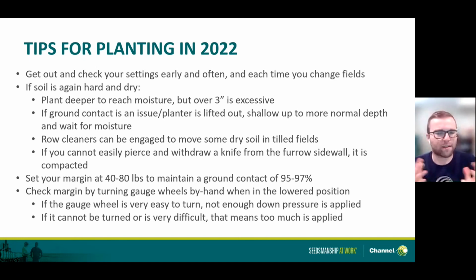But again, that's going to vary depending on your tillage strategy and how your planter is set up. The one thing I do recommend is maintaining a ground contact of around 95%, 95 to 97%. If our ground contact is lower than that, it means we're having issues getting into the ground and we're going to have some varying planting depth.